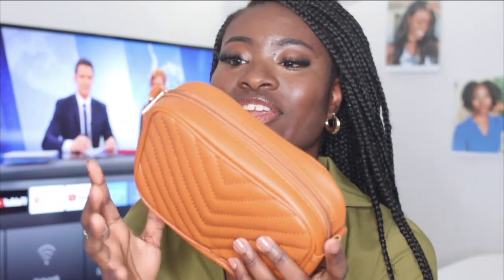Yep, so very cheap. You're basically getting what you paid for. It's very lightweight. And honestly, for a photo shoot, it's fine because you can pair it with many different items and just let it rock with your fit. So I was fine with this.